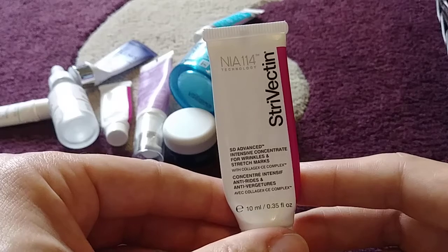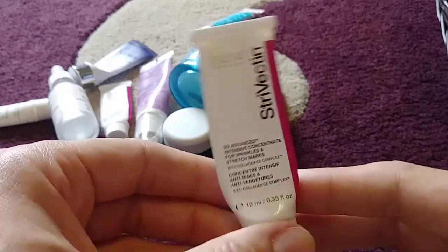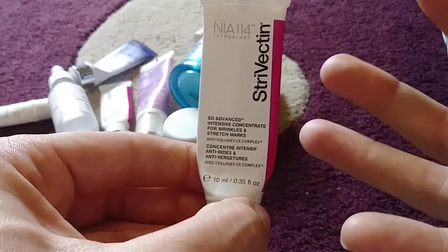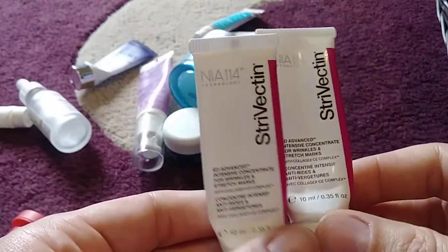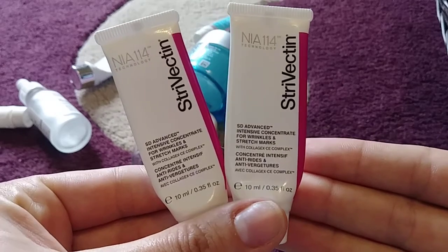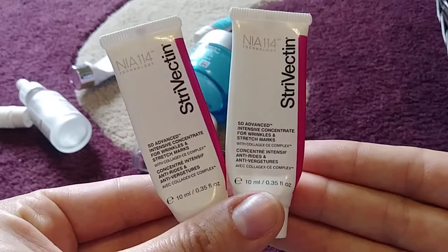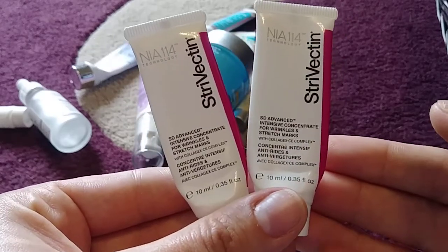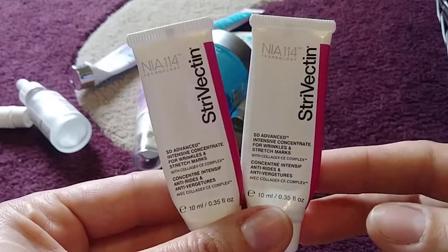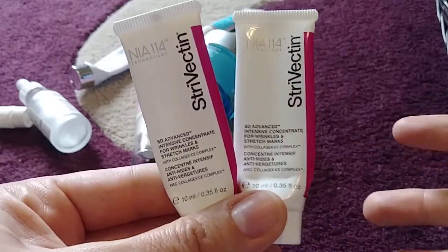It's the Strivectin So Advanced Intensive Concentrate for Wrinkles and Stretch Marks. This was pretty thick and rich. It felt nice, but it's just too rich for... Wait a minute, I have 2 of them. It's just too rich for what I need. So I just used this on my neck. I don't normally use a dedicated neck cream, but in this case, I didn't want to use this on my face because it's so rich. It's nice, but it's just too rich for my liking.